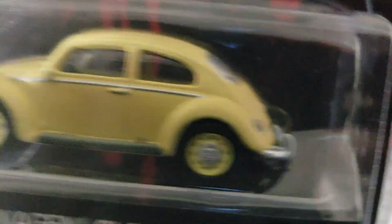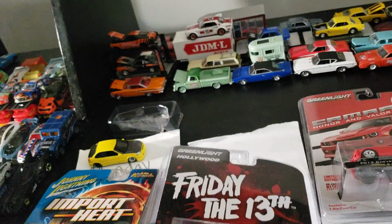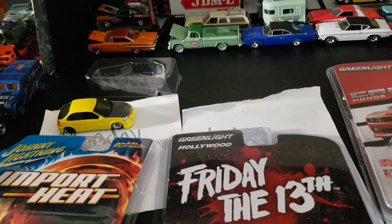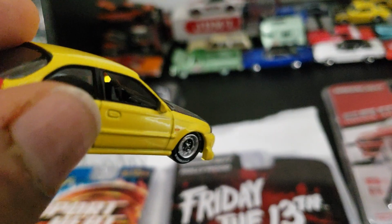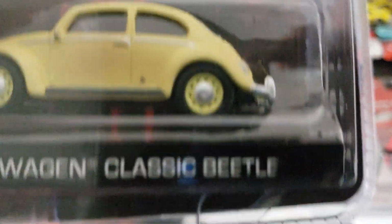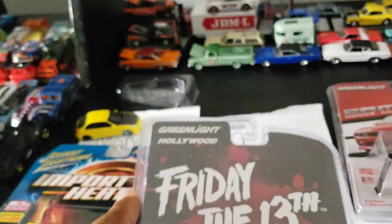That's cool, because I usually don't get European cars. I usually stick with American muscle. So I made an effort to make sure that I got an import, a Japanese import. Well, really, a car from Japan that is made over here. I was hoping it had the right steering wheel, but it doesn't. And of course, a Volkswagen. It's a cool looking Beetle, man. It's probably the best looking Beetle I got.